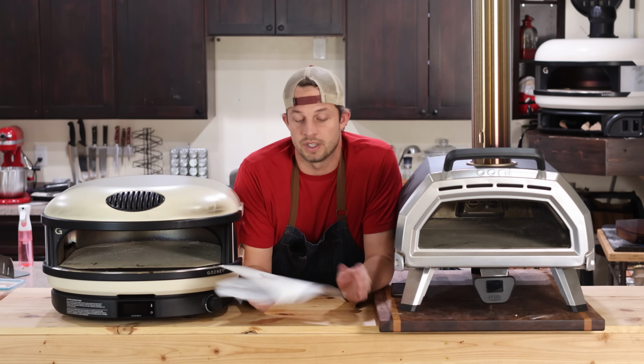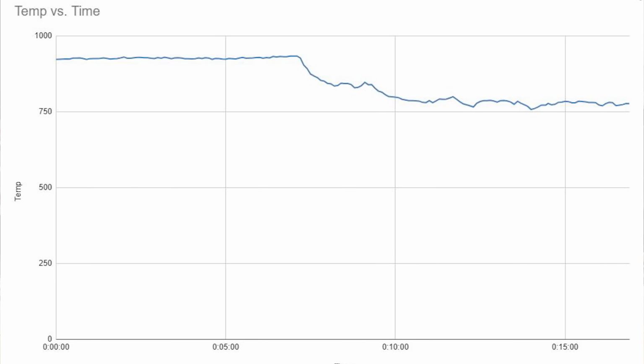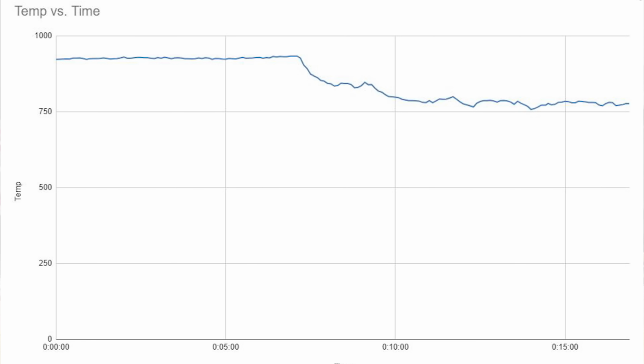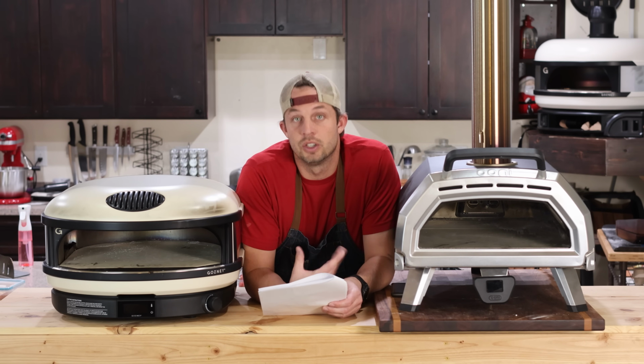But what I thought would be interesting is if we got the oven up to temp, you can see on the graph here, that straight line, we're cruising at 930 degrees. So the door's closed, burner's on high. And then I just opened the door. Kept the burner on high, but I just opened the door. And it dropped to 830 within the first minute. So you're losing 100 degrees within a minute once you open that door, which, if you're opening it to turn the pizza at the end, could affect it.